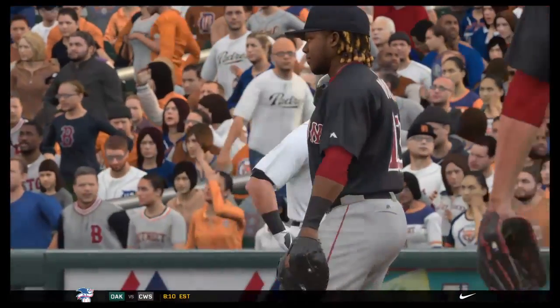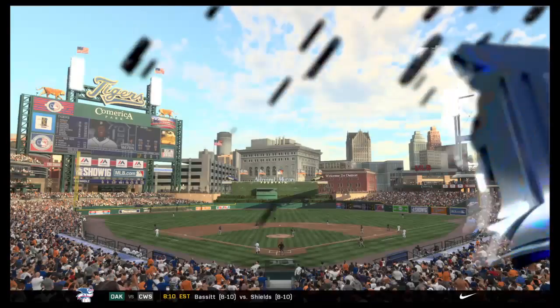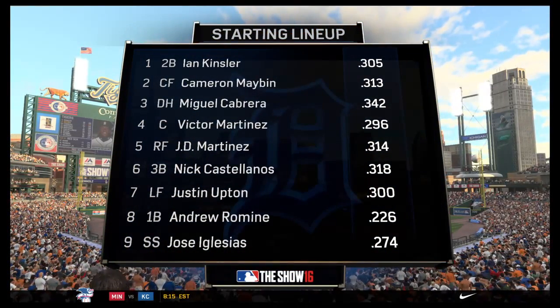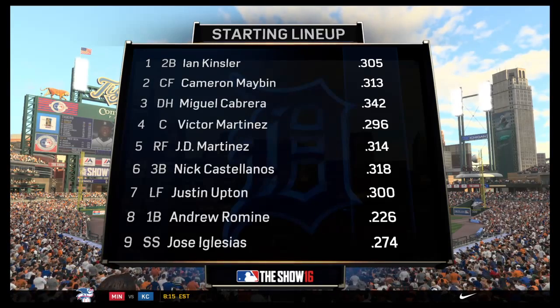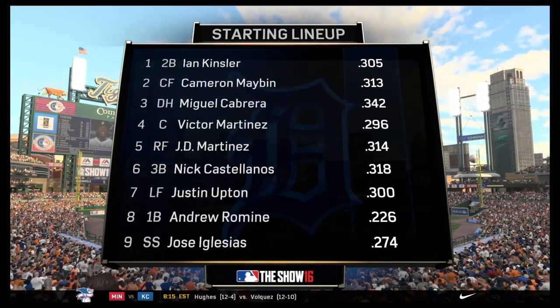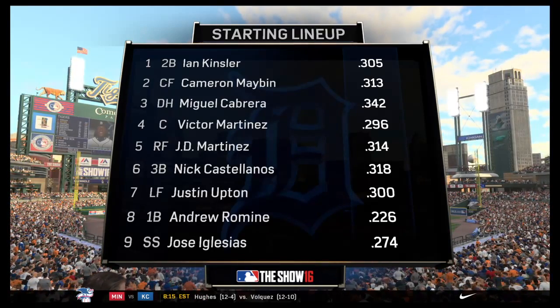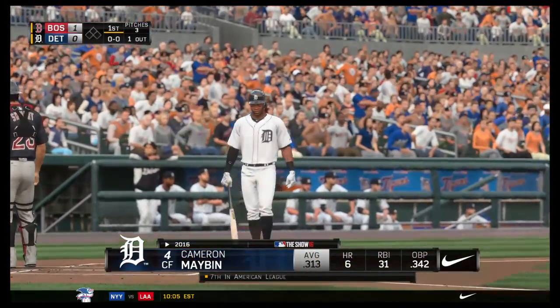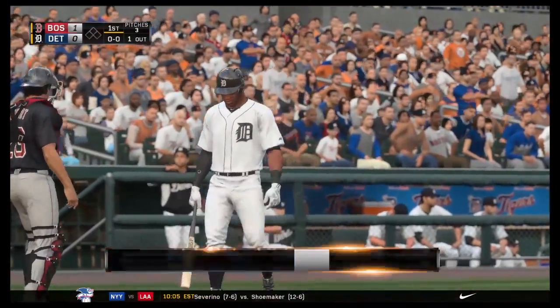And now a look at the hometown Tigers starting lineup in this one. Who are you focused on, EK? Well, like everyone else, I can't wait to see what Miguel Cabrera has in store. He comes into the game sporting a slugging percentage over 600, so expect to see some very hard contact out of him in this one. You don't see guys with numbers like that every day.